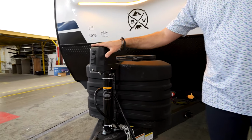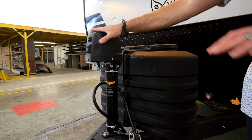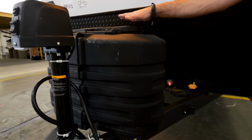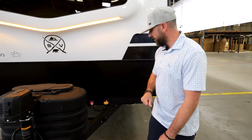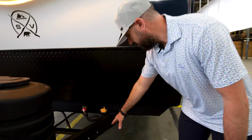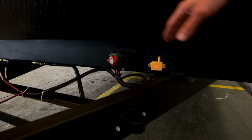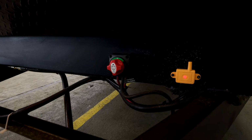You've got a standard power tongue jack here. You're going to find that on all our models. On all our dual axles, you're going to have a dual propane setup with the cover. Couple more things here up front. 7-way holder, which is really nice. Get that off the ground. Standard battery disconnect, and here's your repeater for your tire pressure monitoring system.